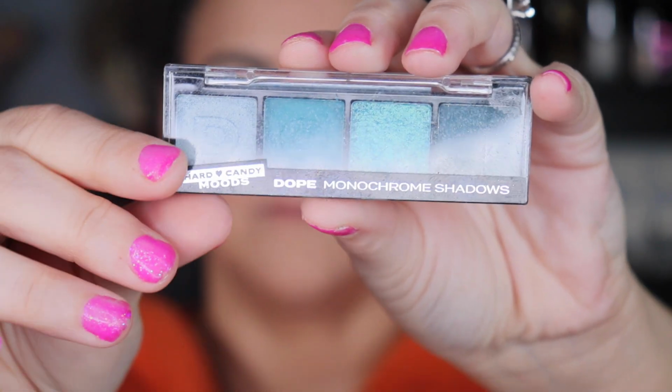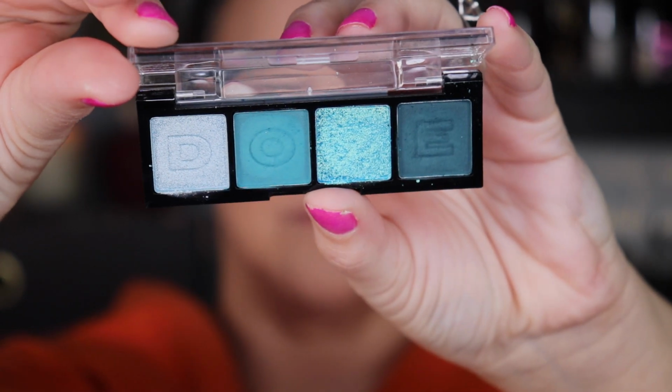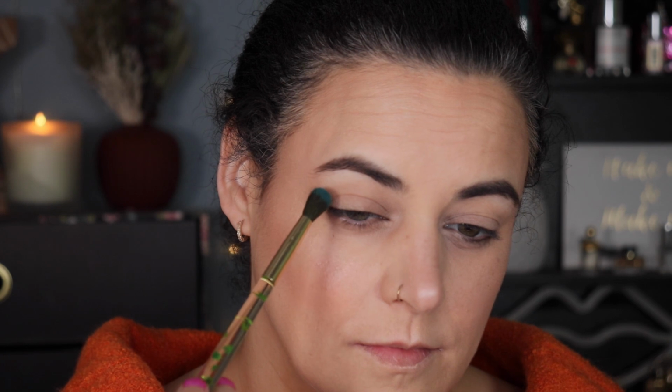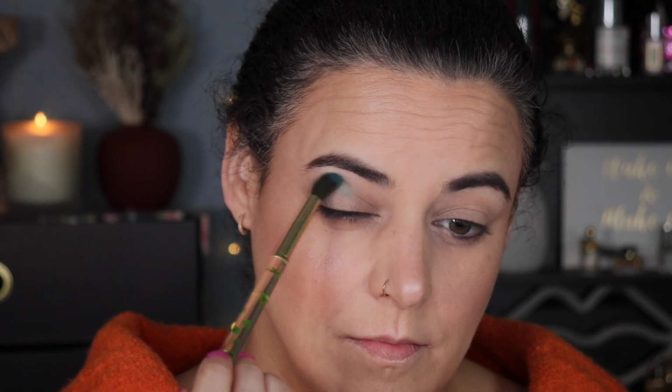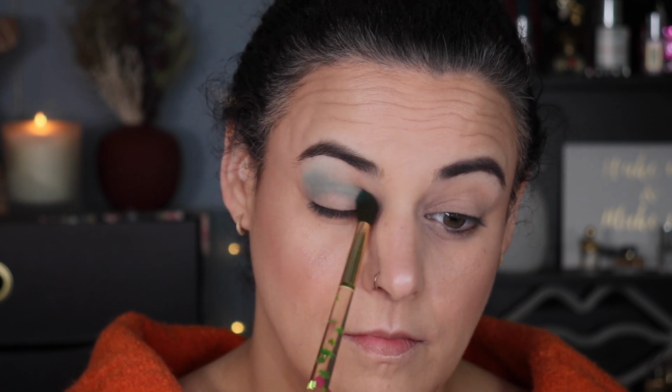So now we are moving on to day three, and this was just a half day in the office for me. So I had phone calls in the morning, and then I was going to get my hair done in the afternoon. And the palette that I'm using here is from Hard Candy. This one is in the shade Dope, and I have not tried Hard Candy in a hot minute.